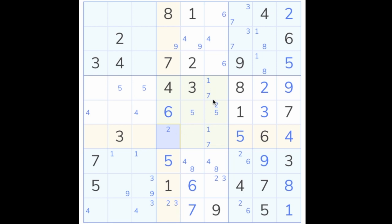Now we've got 1, 2, 3, 4, 5, 6, 7. We're missing now 8 and 9. Now this 8 blocks down here, so 8 is possible in this and this location. And the last number is 9. 9 blocks here, so 9, 9, and 9, like so.